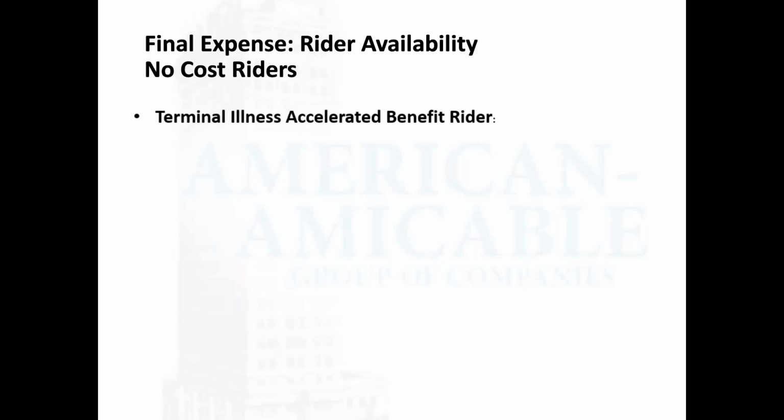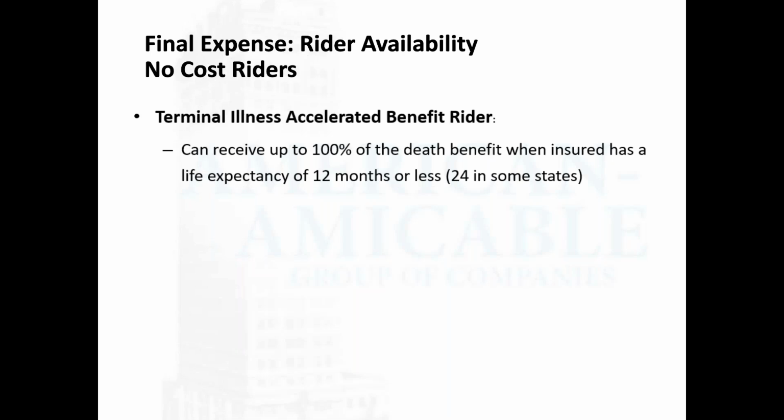Now, specifically, the terminal illness accelerated benefit rider says that if the client has a life expectancy of 12 months or less, it could be 24 months in some states, but in most states it's 12 months or less, they can receive up to 100% of their death benefit when this happens. They can use that money for anything they want to use it for. Use it for paying their bills. They can use it for paying their medical expenses. They can use it for lost income. They can use it to fly their family in to come visit them. They can use it for anything that they want. It's their money to do with as they please.